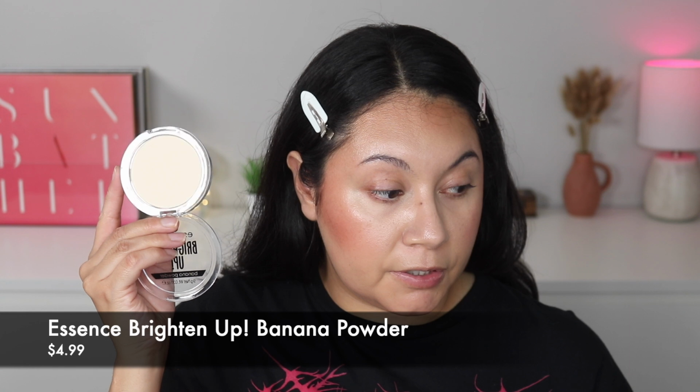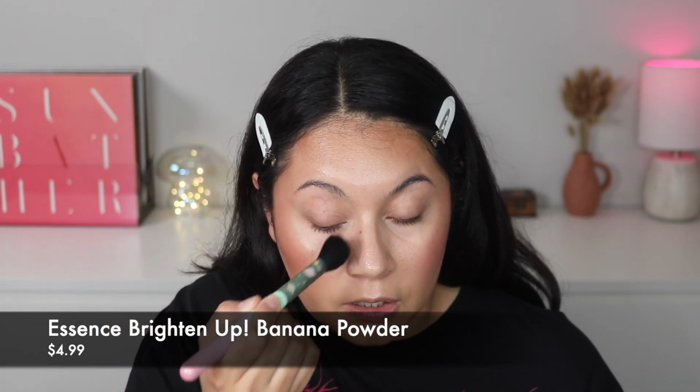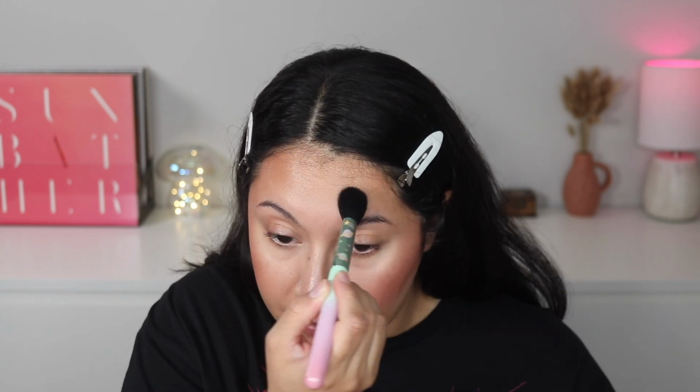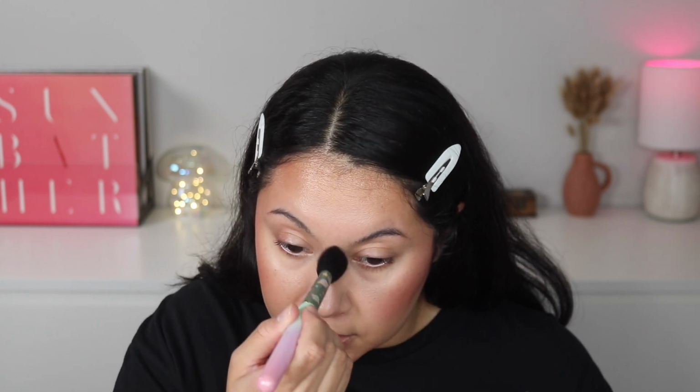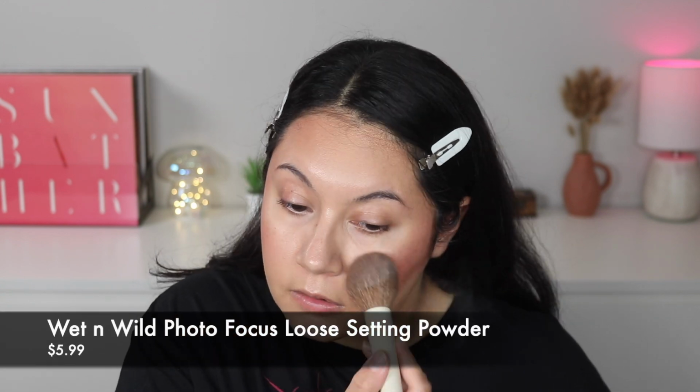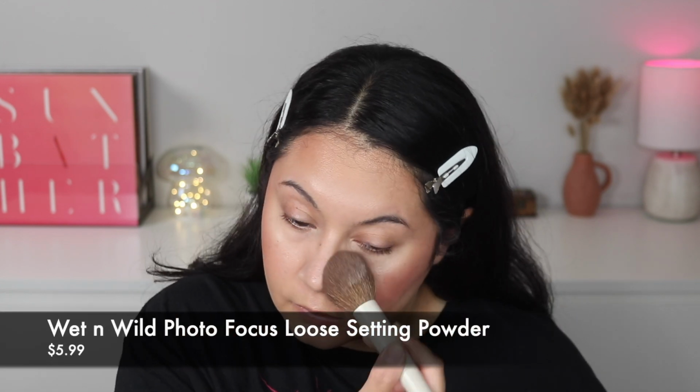I'm gonna set my under eyes with the Essence Brighten Up Banana Powder. I have not used this powder in a little while, but this is one of my favorite powders for setting underneath the eyes. I also like to apply it on my T-zone, so in between my brows and then down the bridge of my nose. And then for the rest of my face, I'm taking the Wet n Wild Photo Focus Translucent Setting Powder.